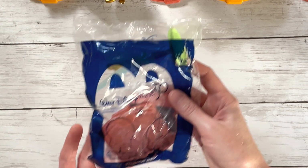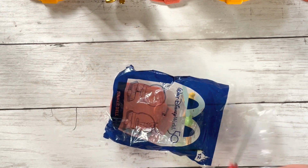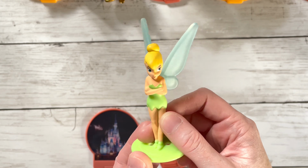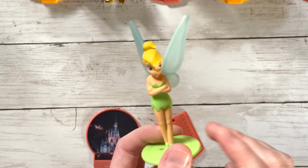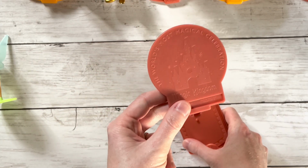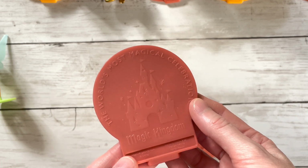Number 12 is Tinkerbell. That's what she looks like. So cute, sassy. She's giving that sassy pose. That's how I look when I'm peeved. She is on the Magic Kingdom base. I'm sorry if the lighting's getting a little wonky right now. And I apologize. Tinkerbell is actually number 12, so we skipped a little bit.